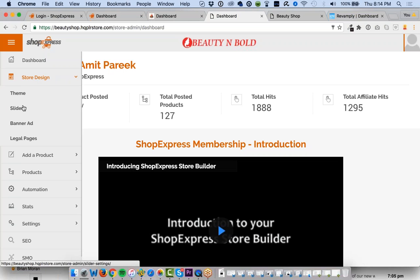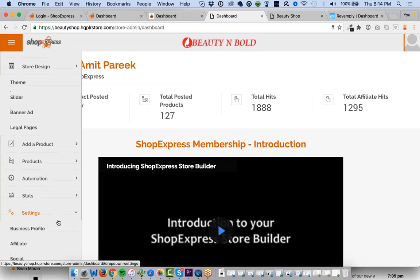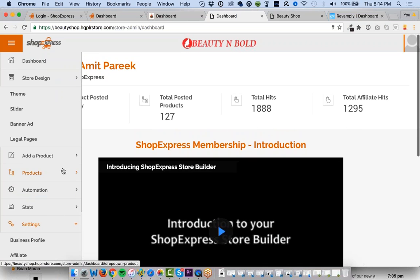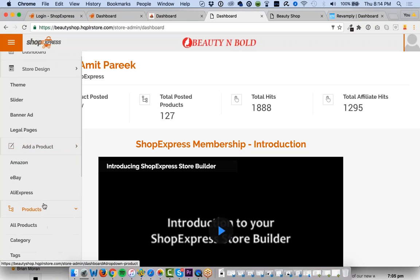You'll see the theme, you'll see the slider, you'll see the banner ad, and you'll also see the legal page here as well. We've also got settings. So if you want to customize anything, you've got your business profile, your affiliate profile here as well. And we've also got add a product, so we can add whichever products we want from Amazon, eBay, AliExpress.